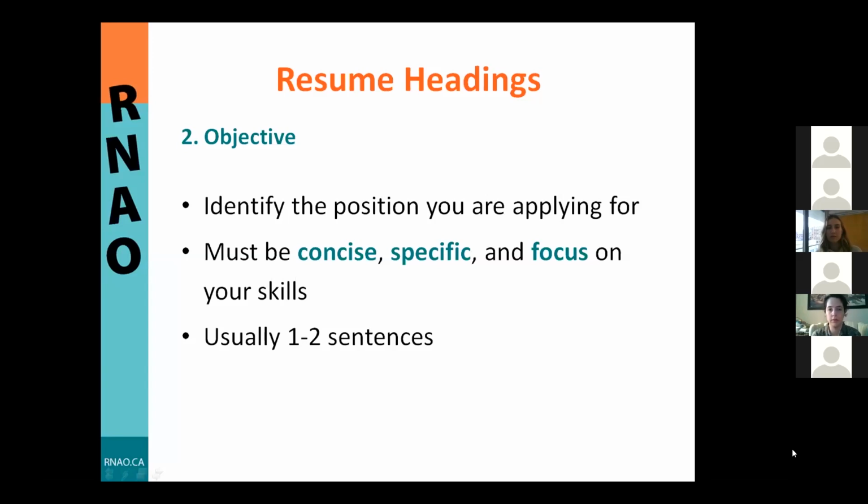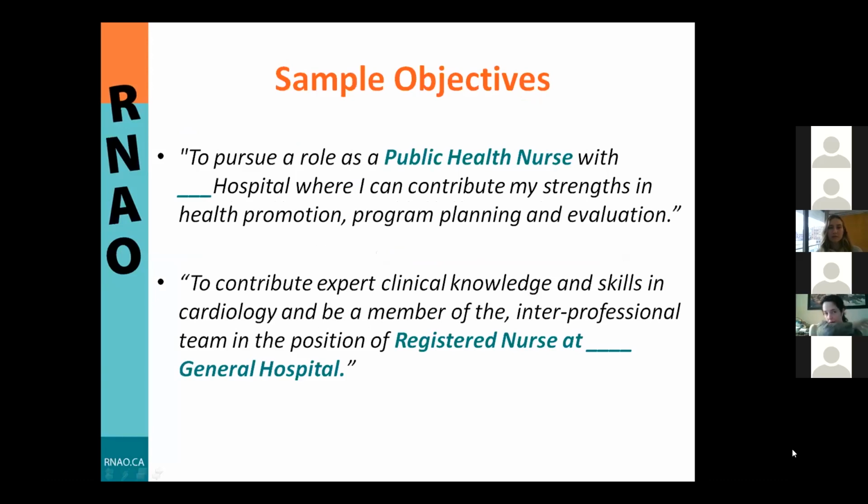A sample objective could be to pursue a role as a public health nurse with X hospital, where I can contribute my strengths in health promotion, program planning, and evaluation. And as you're looking at this sample objective, the words like health promotion, program planning, and evaluation are all words that are probably going to be in that employer's advertisement. Now, make sure that you've actually had experience in these fields.